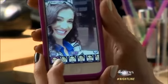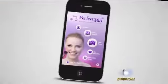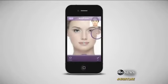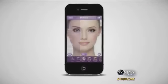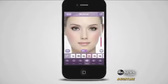So the filter that I like to use is actually just natural, and it's a really subtle difference, and it just kind of smooths out your face. I love to try on new looks. The Perfect 365 app lets you airbrush your selfie. One tap to try hot new styles. And become an instant cover girl.